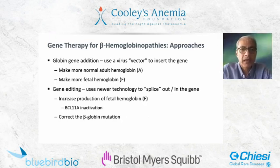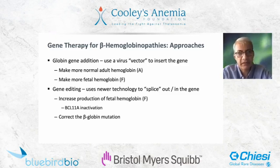Moving on to gene therapy, the approach has been twofold. As you know, in thalassemia, the basic problem is that the gene that encodes for beta globin is not functioning normally, right? So what you can do is you can either insert a gene that does work, or you can try to correct the defect in the gene itself. So the first approach is called gene addition, where you're simply adding a gene. And this is done using a viral vector, which then integrates into the stem cell, and the gene of interest, in this case the beta globin gene, is inserted into the stem cell.